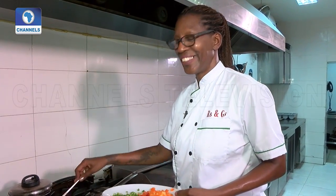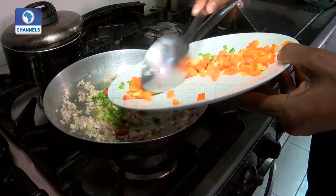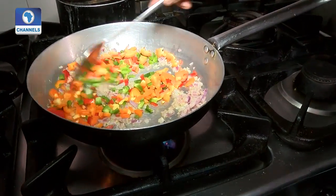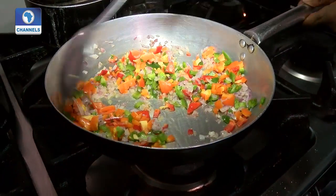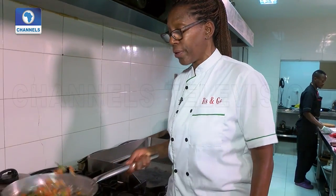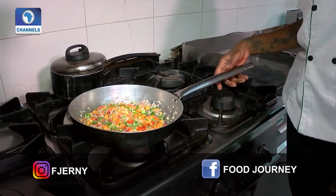This is a hot kitchen, everyone, so you see me sweating a lot, sorry. In goes the green pepper, tataché, and orange pepper. Now you can see the lovely sizzle and the blend of beautiful colors and textures starting. So we're just gonna give these a flip. And then we're gonna add our sausage.